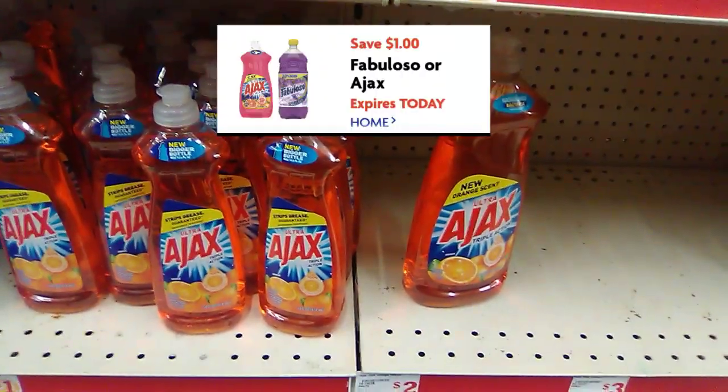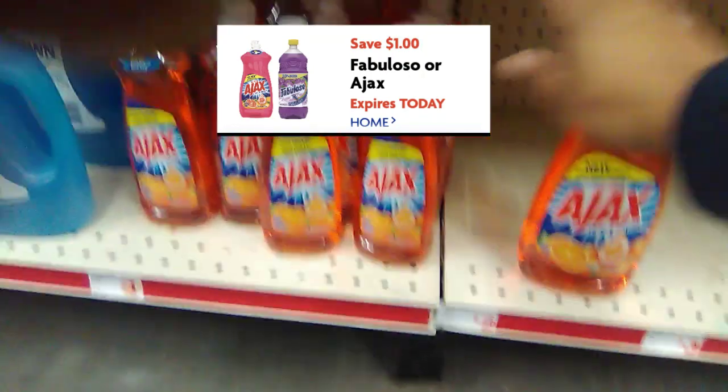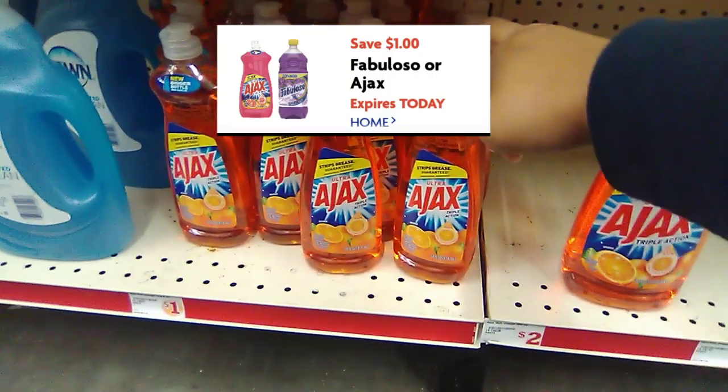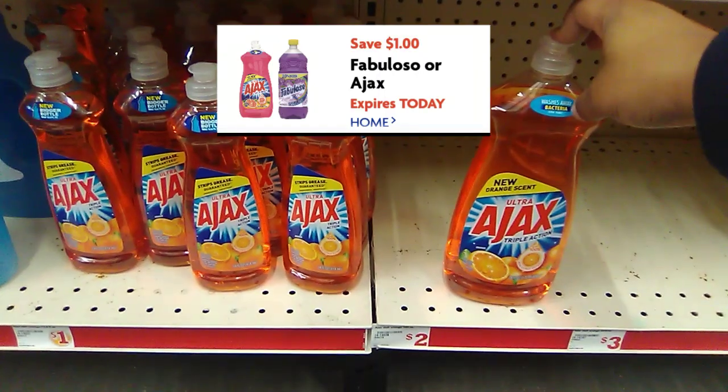Okay, you guys, there's a digital coupon for this Ajax. And this one is $2 and this one is $1, which I know is not gonna attach to this one. It should attach to this one. So we're gonna get this item here.